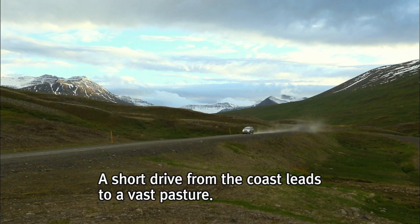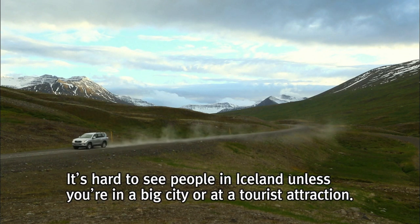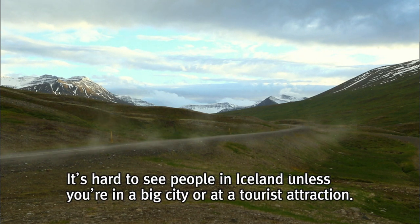A short drive from the coast leads to a vast pasture. It's hard to see people in Iceland unless you're in a big city or at a tourist attraction.